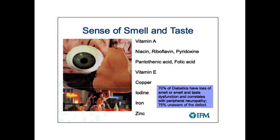Some are aware. This last month, there were 2 of my patients that came in and said their taste is abnormal. And one of them was a zinc deficiency, and the other was blood sugar. Okay, so there are a variety of reasons. Here's a list of nutrients to consider.